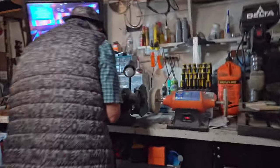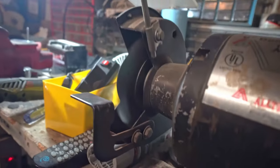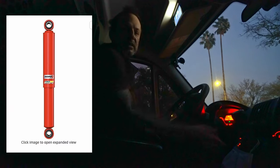That's what I use to get the rust off the bolts. Time for the test drive. These are way better than the ones that this thing comes with. Is there anything I forgot? I don't want to drive away and then realize, like, oh no, there's a jack stand.